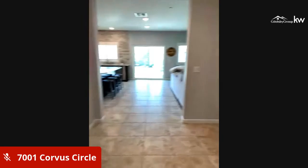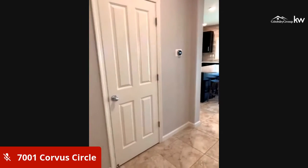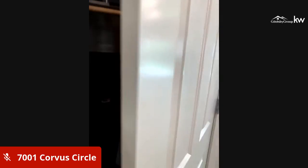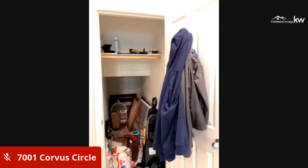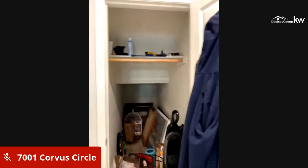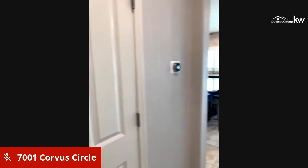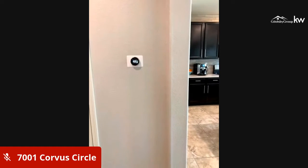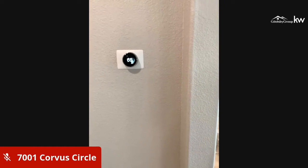So let's walk into that closet right there. This is something that you can't necessarily see in Matterport, but if you notice, that closet is deep. It goes all the way back underneath the stairway. So I just wanted to point that out. It's a good sized closet that you should know about. Nest thermostat up on the wall. There's one downstairs and upstairs for dual zone control.